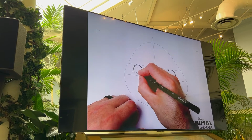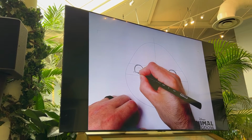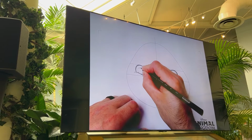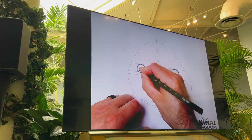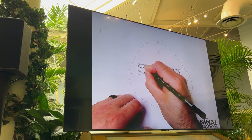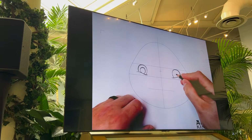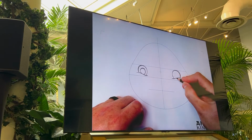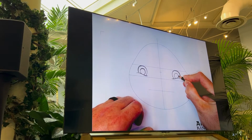His eye there, just sitting right on top of our cheek. And put this nice big pupil. We'll do the same thing over here. Big, with these cute little eyes.